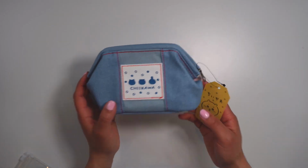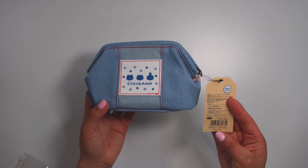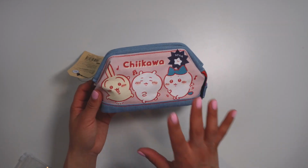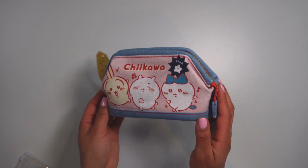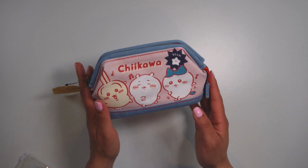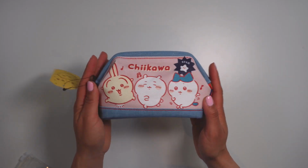Now, when I was in Japan, I was looking out for things that were made in Japan. This is one of the items that was made in China, but because I became a fan of this character, some of the things that I got that were more character related were things that were made in China. So as I go through the haul, I will try to point out where the items are made.